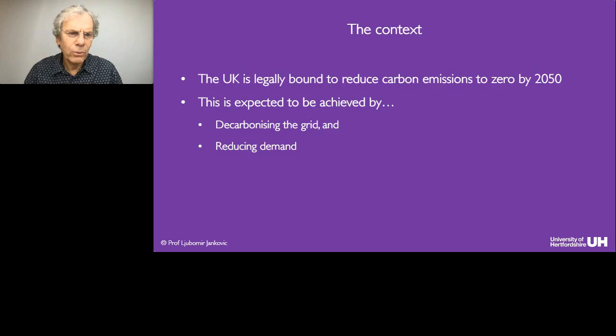Okay, one before. So the context is that the UK is legally bound to reduce carbon emissions to zero by 2050, and that is expected to be achieved by decarbonizing the grid and reducing demand, a combination of those two things. However, I'm conscious that a number of buildings are going up, designed and built to Part L building regulations, which are not net zero.